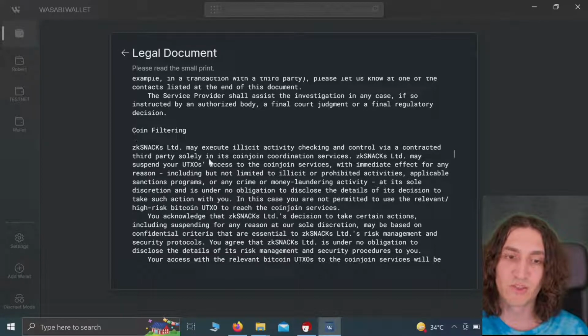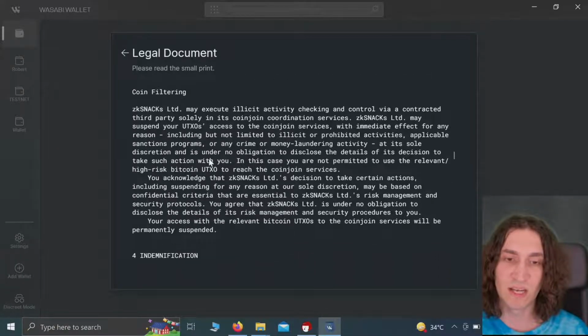But there's also a section called coin filtering, which was not here before. And it's very vague up to this point. And it was this vagueness that made me think that, okay, they have not figured out any kind of arrangement yet.